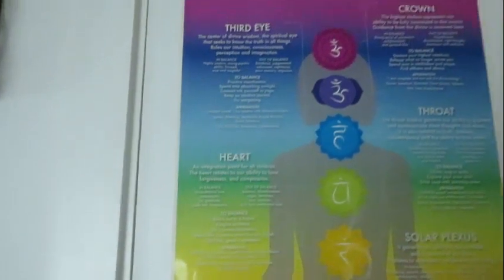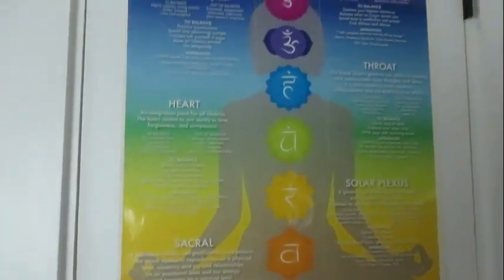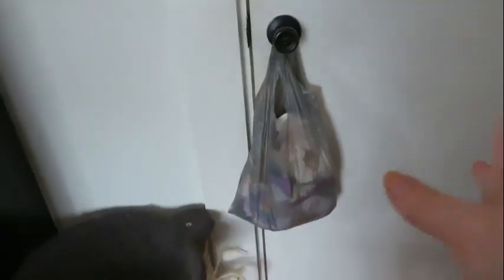Behind my door is a little chakra poster because I'm into meditation and all of that jazz. And then this is where I get my bags, because I don't have a trash can. I have a bag that I put garbage in on my door.